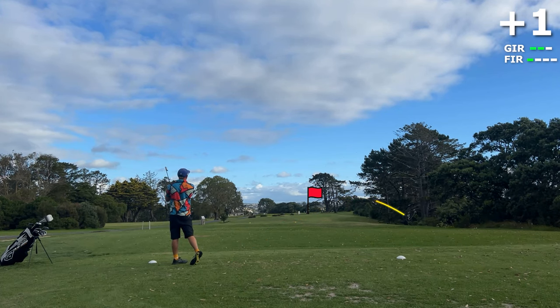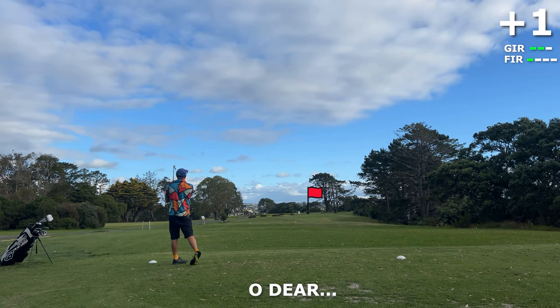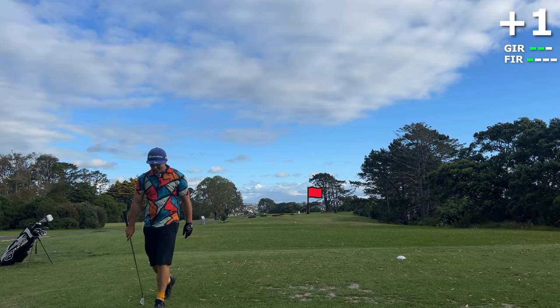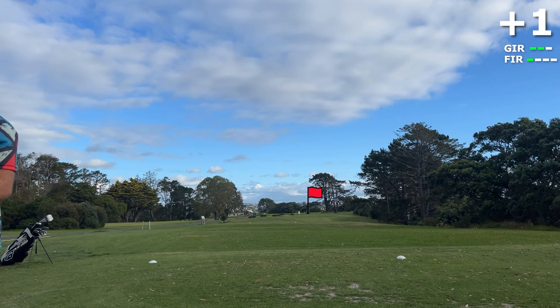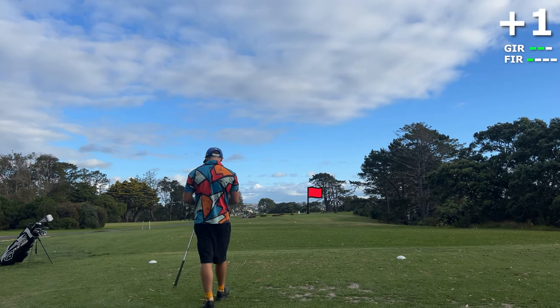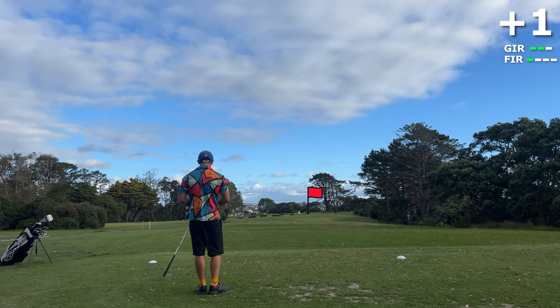Oh, no. Five from the tee. What's going on? Crumble, that is a brand new ball. Oh, what the hell? Should probably change to a 7-iron at this point.